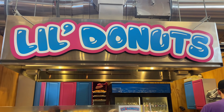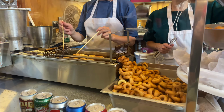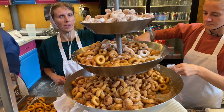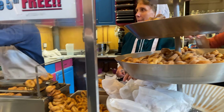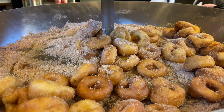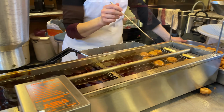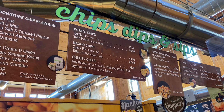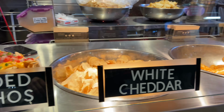Another one that I love is the mini donuts. Very fresh and light. It's delicious. This chips place is also a very good one where you can pick different kinds of chips.